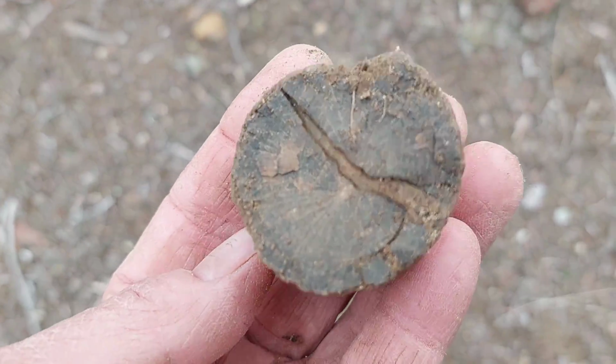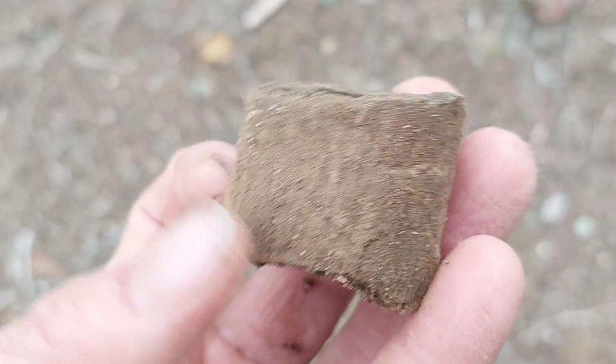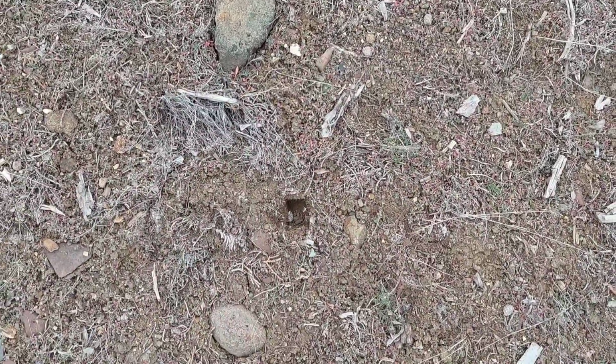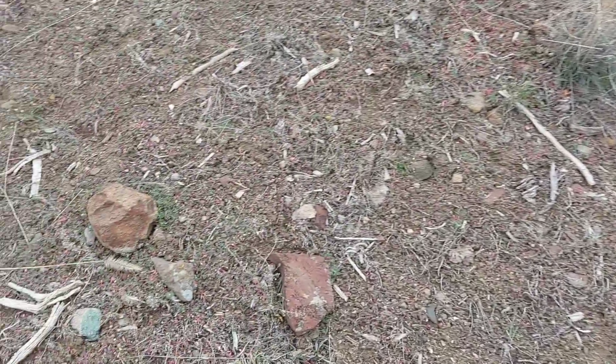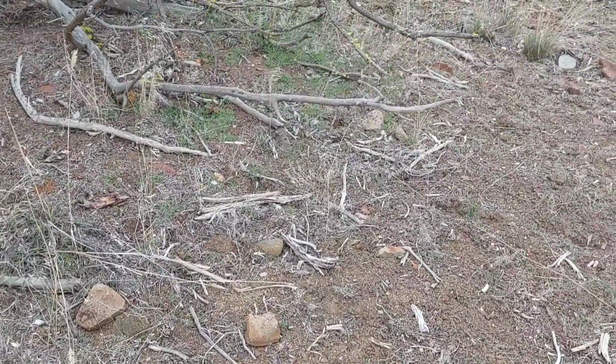I packed up my bag, started walking 15 feet away. Another round. I'm right there in that hole, just laying there. And I've literally been walking all over this area. So it just goes to show, there's always something else to find if you take your time. Alright, let's keep trekking. This is about it for the day.